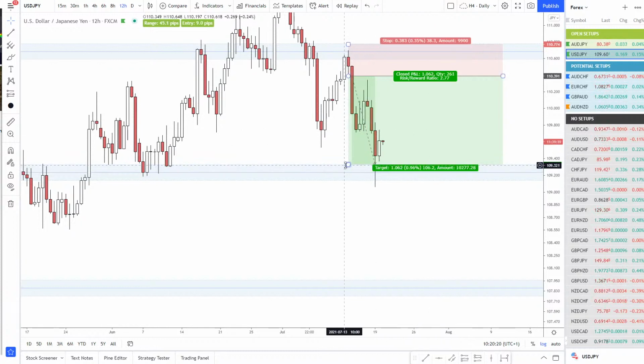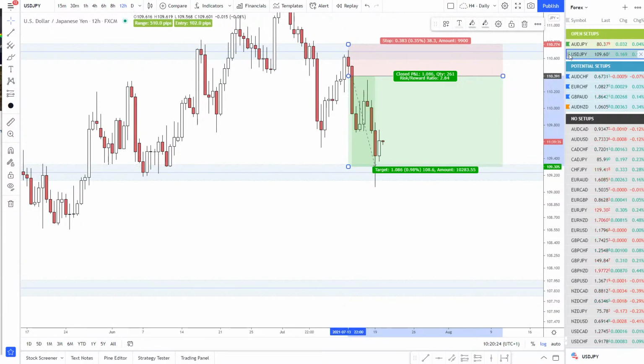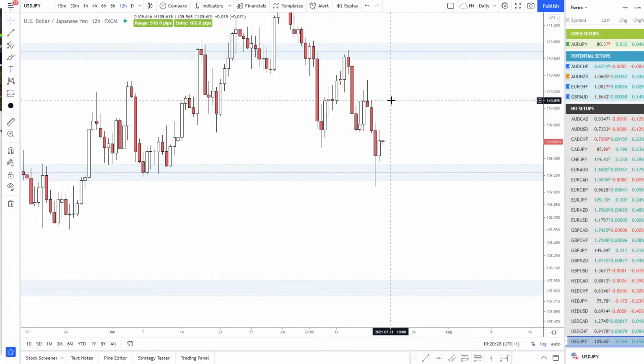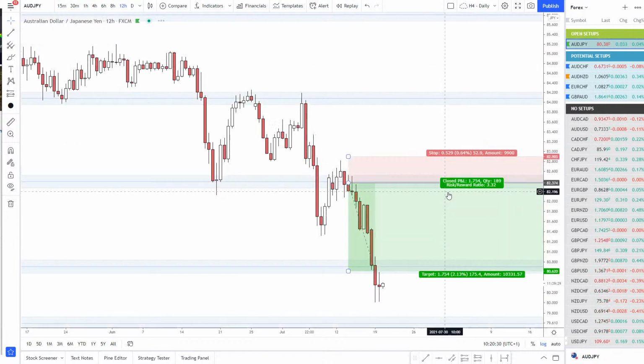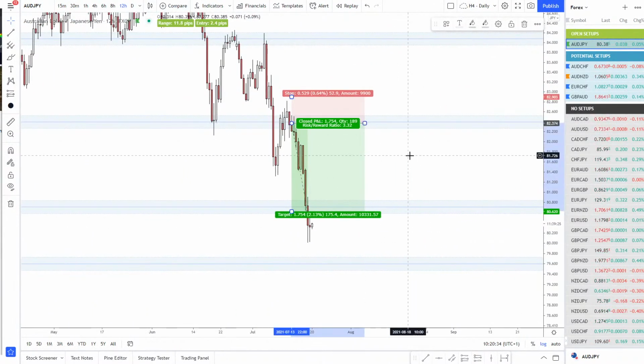So if you're still in this one, I'd say get out, but I imagine most of you have closed this one out. So I'm going to remove this one from the list of open trades because I see no reason to still be in that one. But AUDJPY, I would say hold on if you are still in.